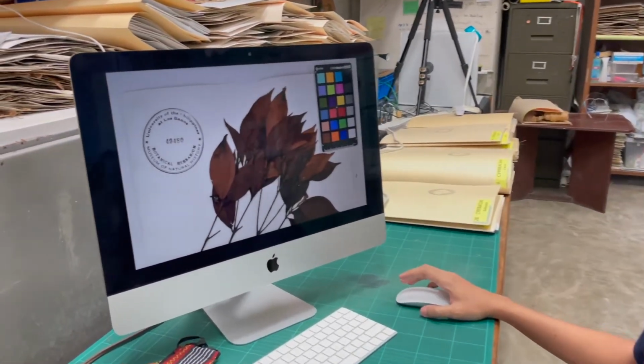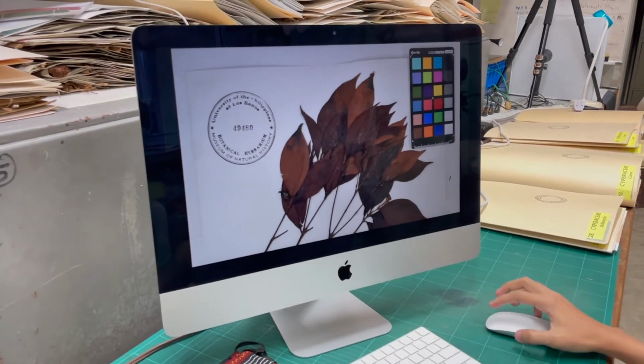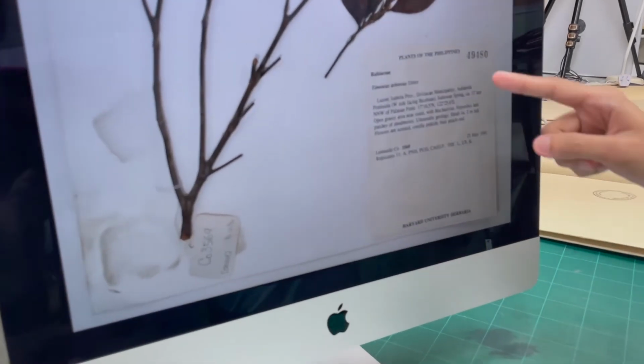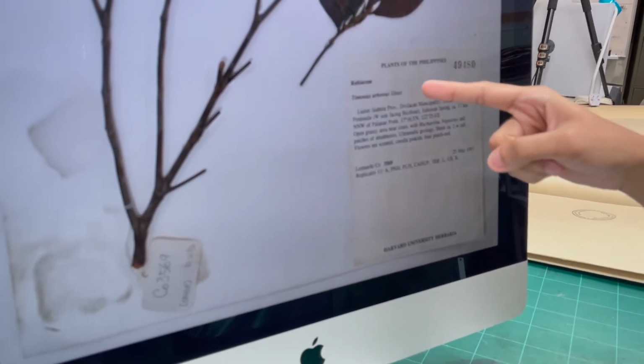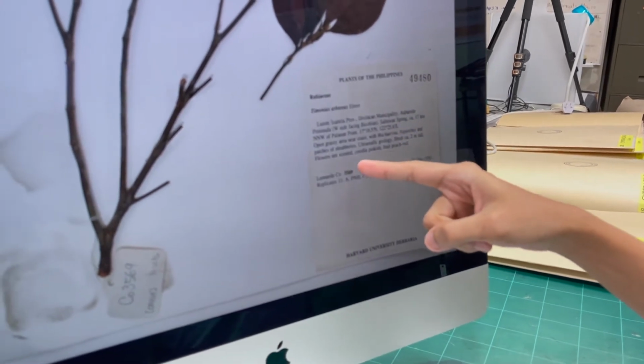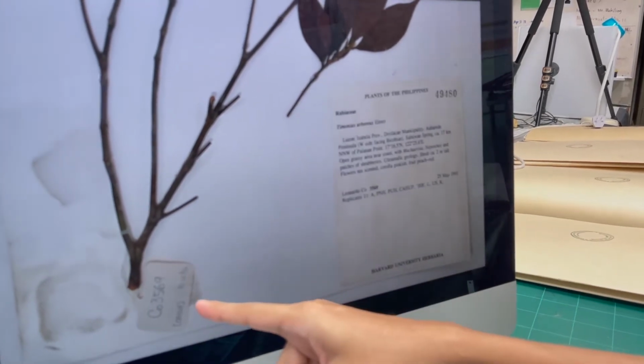So makikita nyo po sa specimen na to yung accession number, and then the specimen itself, and then information such as the family, the scientific name, locality information, the collector and the collection number, the date collected, as well as the specimen tags.